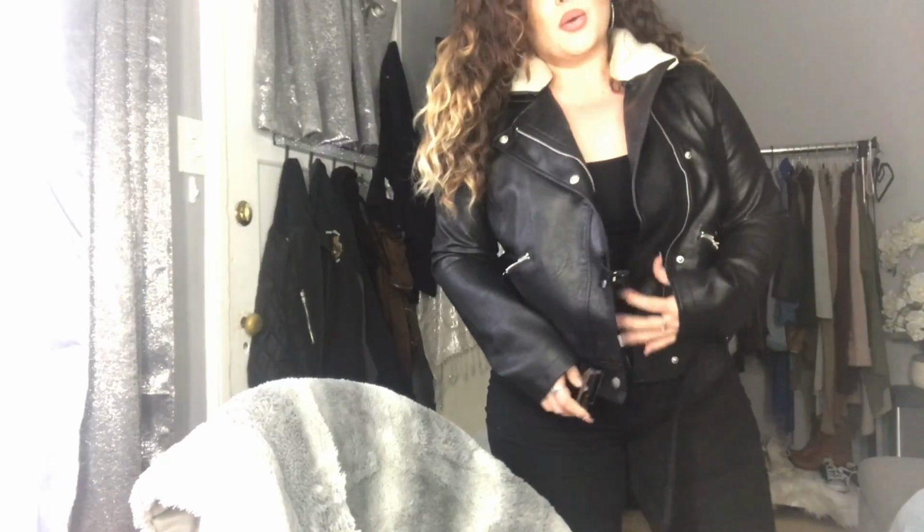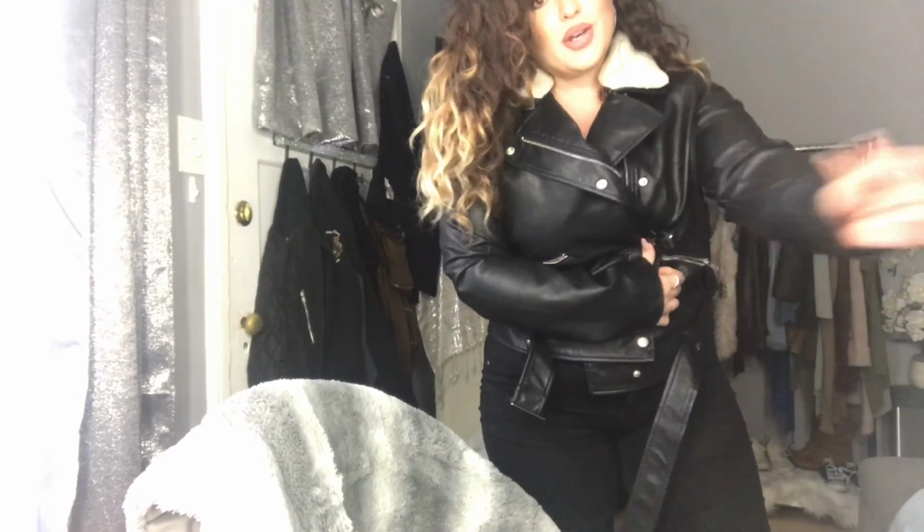I love this stuff. And so the last thing I wanted to show you guys, it's a little bit different, is this jacket I got from Target. It is a leather jacket, well, fake leather. It was only 40 bucks, and it's just so cute. I want to show you guys the details of it. I never talk about clothes on this channel, but I just thought I would show you this jacket and show you how cute it is.